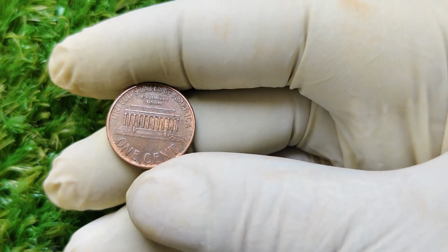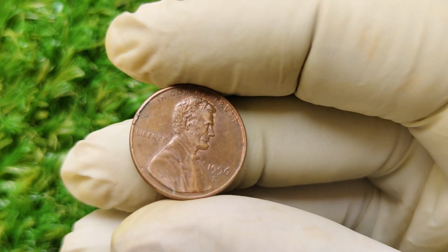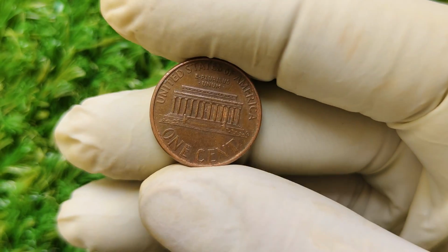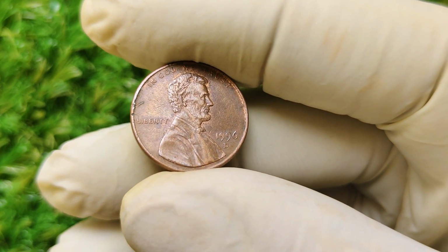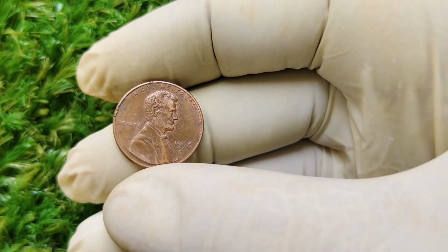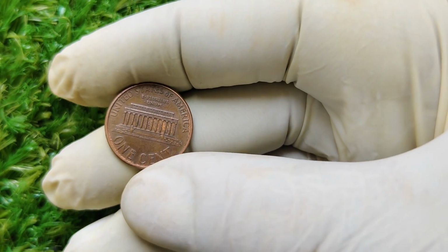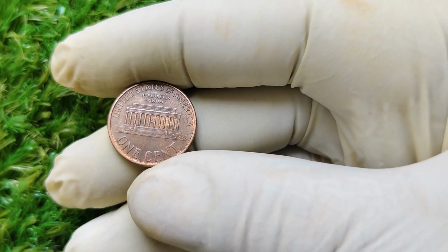Let's talk about what you should look for if you happen to come across a 1996 Lincoln penny in your collection or pocket change. First, check the overall condition. A coin in pristine, uncirculated condition will always be worth more than a worn one. Look for coins with bright, red luster, no scratches, and sharp details. Use a magnifying glass to carefully inspect the coin's surface for any possible doubling in the lettering, date, or Lincoln's portrait. This could indicate a double die error.